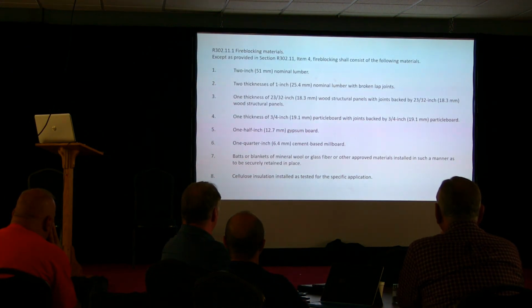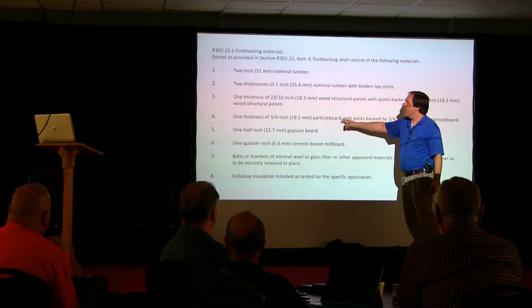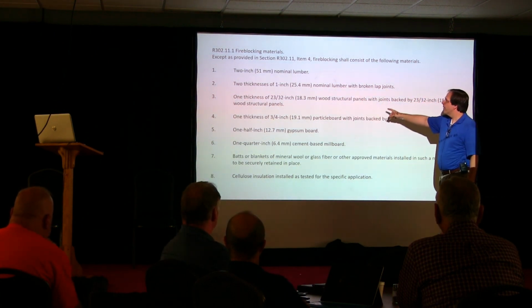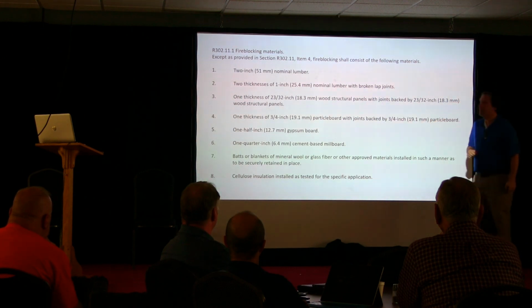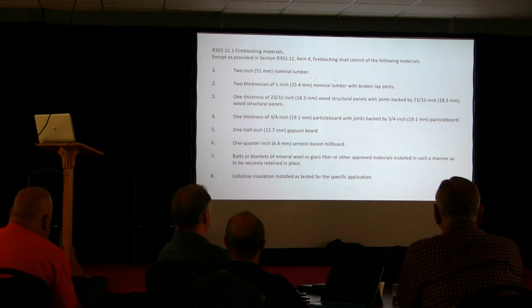Fire blocking materials: 2-inch nominal lumber, 2 thicknesses of 1-inch nominal lumber, 1 thickness of wood structural panel, 23/32 inch. So almost 3/4. Not even 3/4. Yeah, it's just short. But 1/2 inch OSB is not fire blocking.